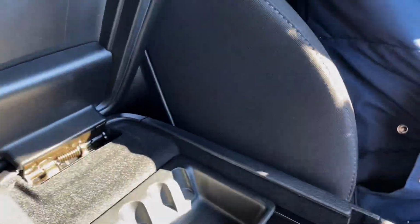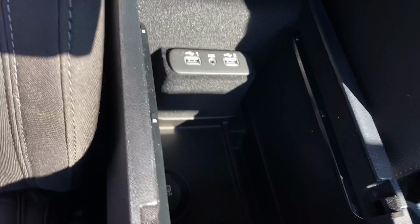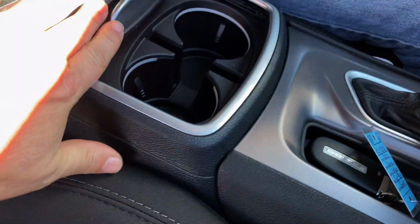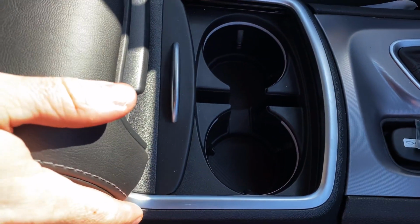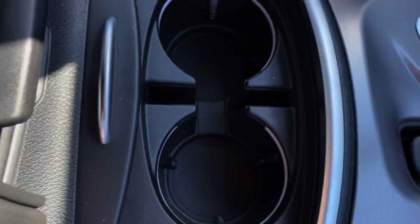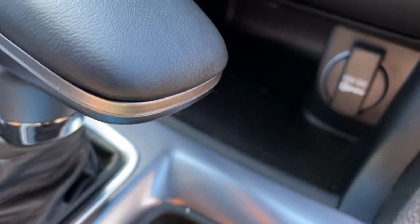Let's make our way into some of these interior bits. Big, huge armrest with a fair amount of storage and power supplies, all kinds of goodies in there. Even the aux cord seemingly is going on its way out because nobody has the aux cord cable. Cup holders there, again, with the little area in the middle for your cell phone to sit. Nice little cubby up underneath here.